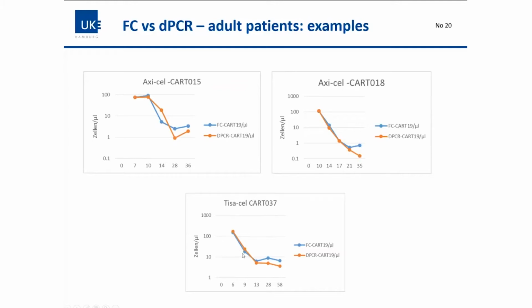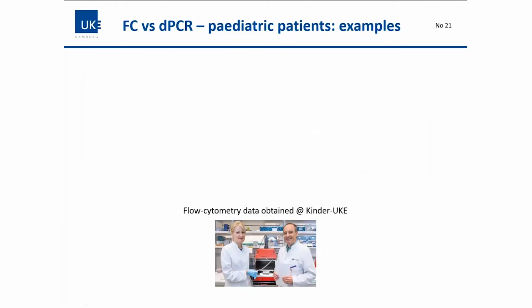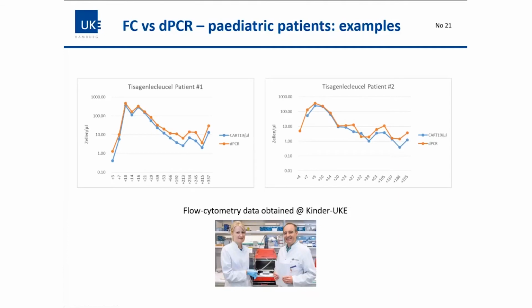And we also did this with our pediatric patients, and here this was done at the Department for Pediatric Stem Cell Transplantation, which is headed by Ingo Müller, and Anne Kruchen did those analyses for flow cytometry. And here it's a bit different situation because they did this flow cytometry prospectively, and in parallel we did the digital PCR in a blinded fashion. So we didn't know their results, and it was very nice to see that the curves were very similar for the patients here. For the first 2 patients they treated in the pediatric department, you see the digital PCR data always a bit higher than the flow cytometry data, but the curves are very similar.